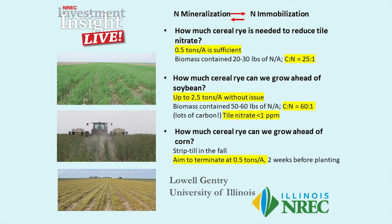Now the last picture, and Shalamar has clearly alluded to the problem of having cereal rye in front of corn. We've seen the same yield drag that he has seen. And so this is what we want it to look like. If we're going to use cereal rye in front of corn, because there is more risk, you have to be able to kill it when you want to, and we think you should have 2 weeks between termination and crop growth, and we strip tilled through the cereal rye in the fall. And now that is the 0.5 ton of biomass per acre with the strips. And that's what you'd want it to look like, and that's right before planting. That was 2 weeks after termination.